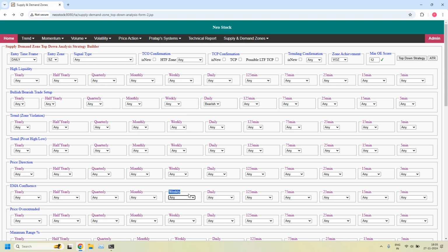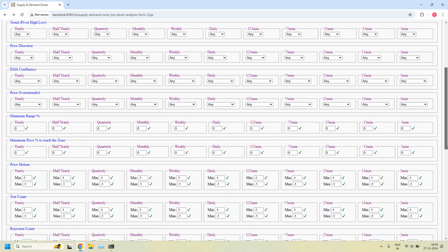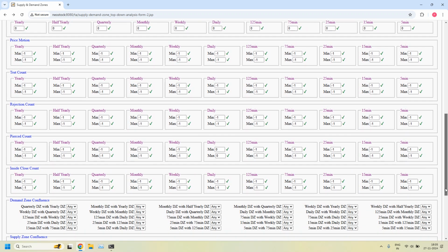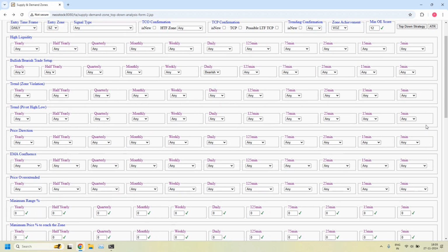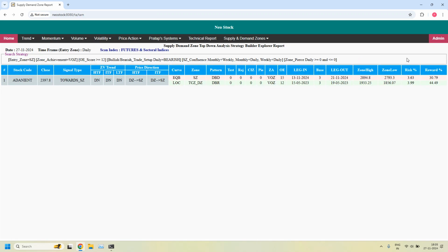Out of those stocks, I am removing this EMA filter. Out of those 2 stocks, how many are having LTF, ITF, HTF supply zone confluence? Daily supply zone with weekly supply zone confluence is already enabled. Now I am enabling the weekly supply zone with monthly supply zone confluence. With all the 3 filters, LTF, ITF, HTF supply zone confluence, we got 1 stock.